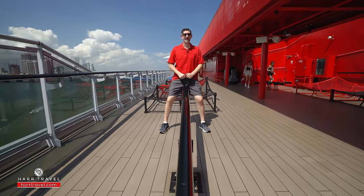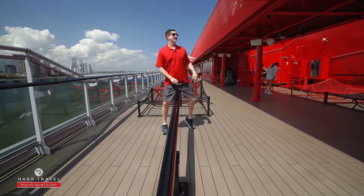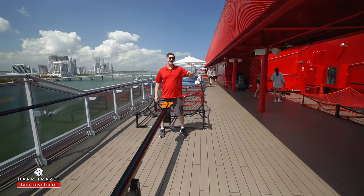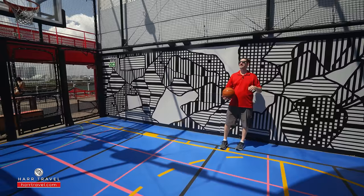You wouldn't think there'd be an arcade, but it's one of the most fun places here. So in addition to the teeter-totter, you've got different styles of swings, and they even have a basketball court. So another fun thing that you can do here on board is play a little pickup basketball, 2-on-2, 3-on-3. It's a little bit of a narrow court, but it does do exactly what you want it to.